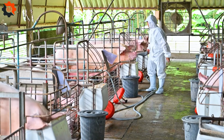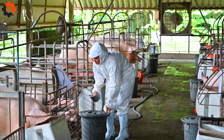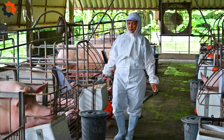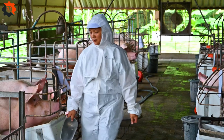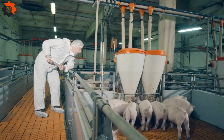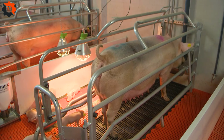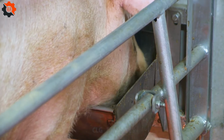Nutrition is a big deal in pig farming. Pigs can eat pretty much anything humans can eat, but they need a balanced diet to grow properly. Some farms have separate buildings for different life stages of pigs, while others use one building divided into sections. This helps with biosecurity and makes efficient use of space.